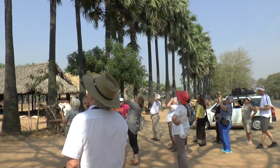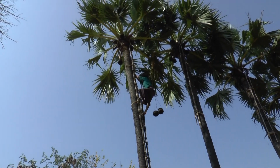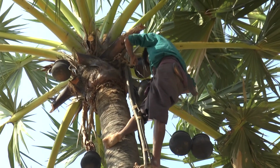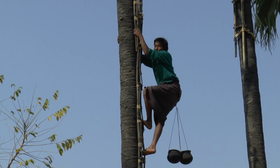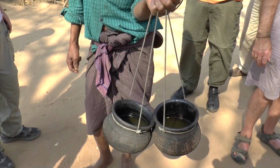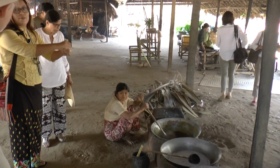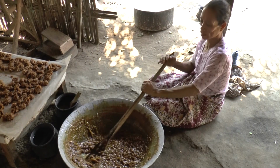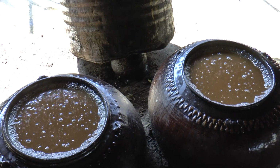Later that day, we went to a toddy farm, where we watched a worker collecting sap from toddy palms. We all had a taste of the sap, which is very sweet. So sweet, in fact, that it's boiled down to produce palm sugar. It can also be fermented to produce palm wine.